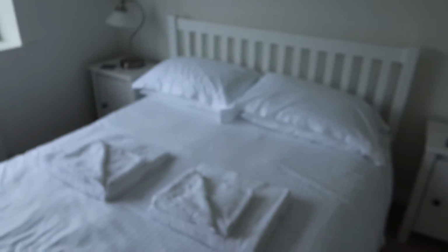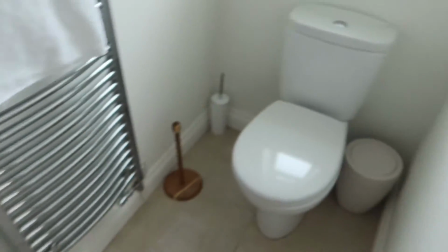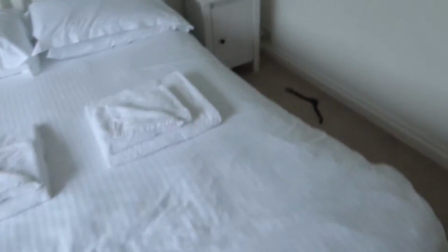So if we go further down this way, we've got one here. So this has a nice ensuite bathroom as well. Shower, toilet, radiator, rusty. Next, we've got further down a wild jack. So there's the front, as we saw earlier, that you all saw.